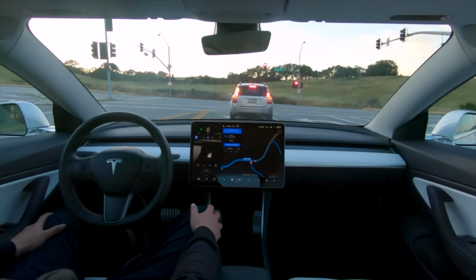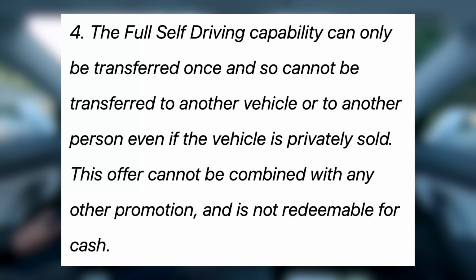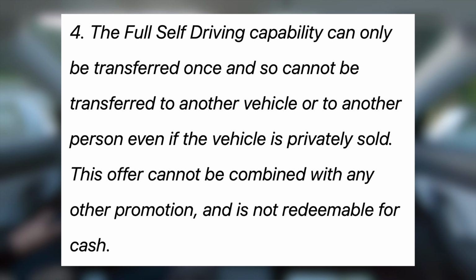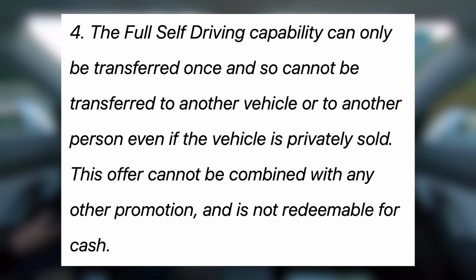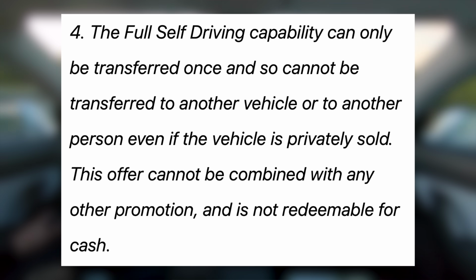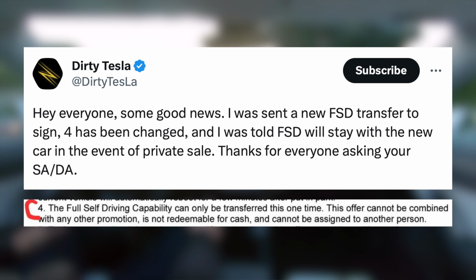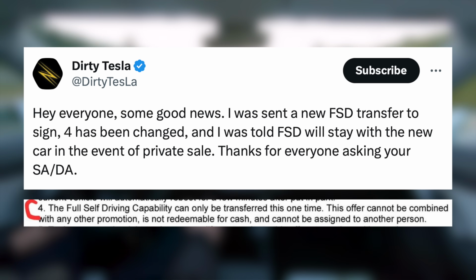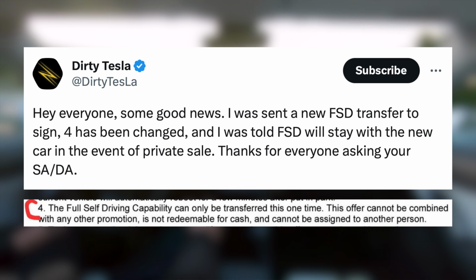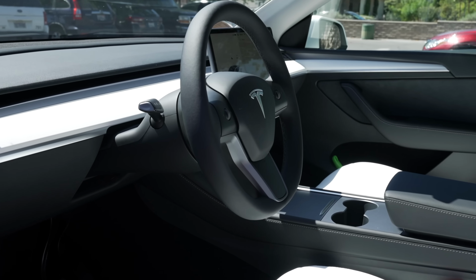However, Tesla has updated that policy to remove a reference to private sales. Previously, the clause said the full self-driving capability can only be transferred once, and so cannot be transferred to another vehicle or to another person, even if the vehicle is privately sold. This offer cannot be combined with any other promotion and is not redeemable for cash. However, it has now been updated to say this offer cannot be combined with any other promotion and is not redeemable for cash and cannot be transferred to another person. This clarifies that it will stay with the vehicle when sold in the future.